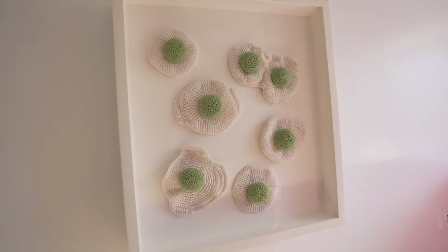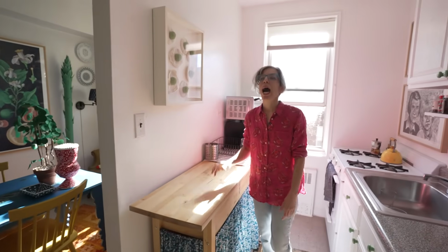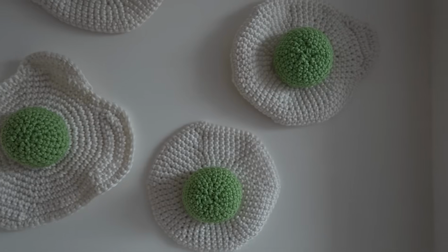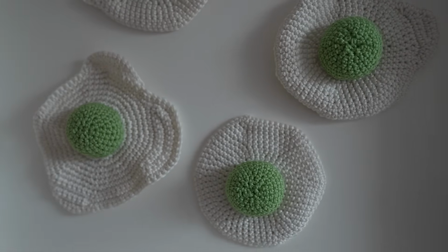And of course in the kitchen. I know they're green eggs, and everyone's like, where's the ham? I am vegan. I do not eat ham, nor do I eat eggs, but they're green, so it's a fantasy.